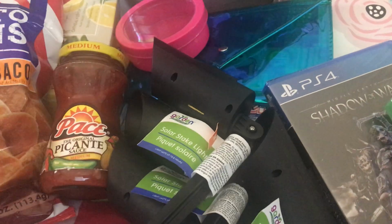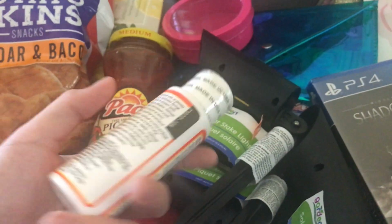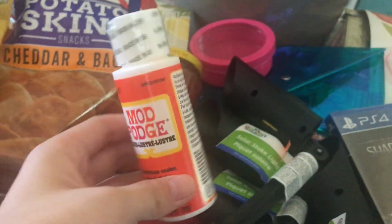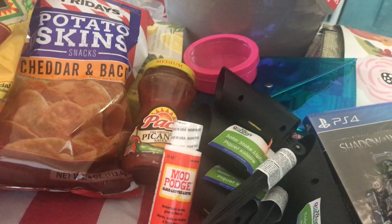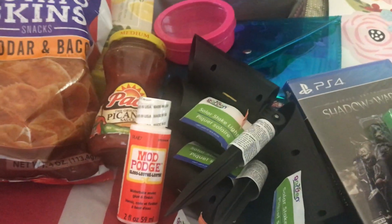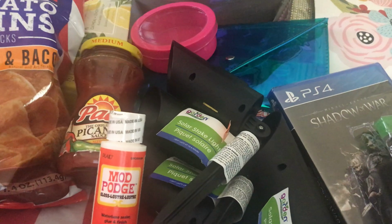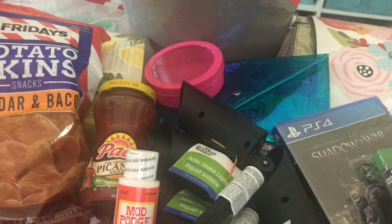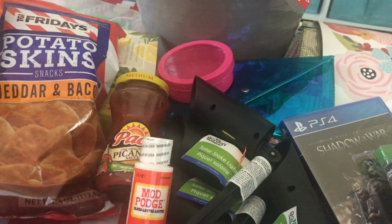So another one is this Mod Podge because we need more. I don't think we had it in a while. I had one before. I don't know why it's not there anymore. For sure someone used it. Disappeared. If it's lost, someone is using it. Because it's not there anymore. Usually Anne is the one who, no, I don't know what to use. But it's fine. As long as you use it.